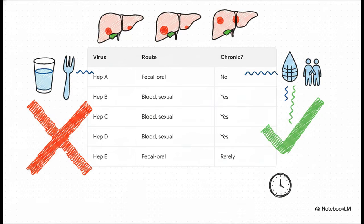This table brilliantly illustrates the absolute foundational rule of viral hepatitis. The fecal-oral viruses, that's A and E, do not become chronic in immunocompetent people, but the bloodborne ones, B, C, and D, absolutely can. Now, the word immunocompetent is doing a lot of heavy lifting there, and it's a pivotal caveat. Hepatitis A and E are transmitted via contaminated food and water. They have short incubation periods of a few weeks. When an otherwise healthy person catches them, they might get very sick acutely, but they will eventually clear the virus. There's no chronic carrier state.